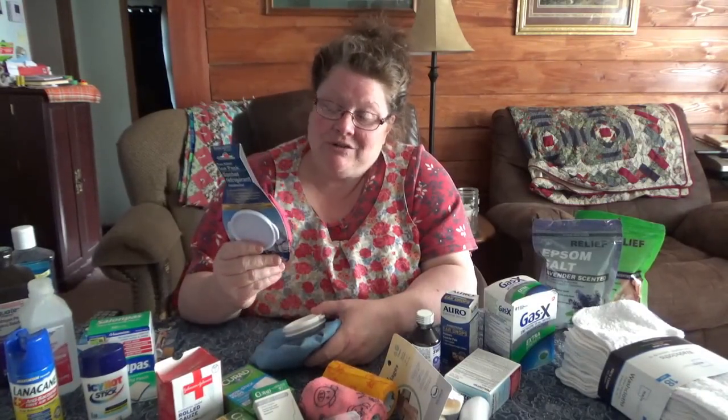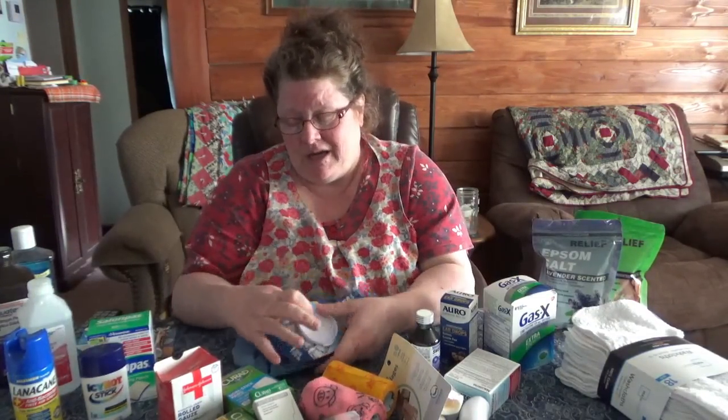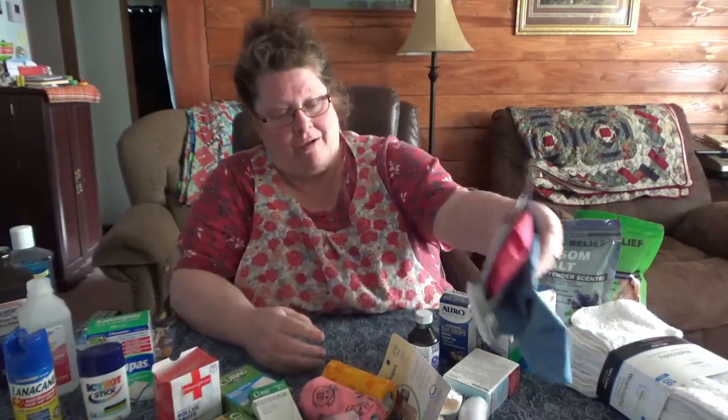But get these little ice packs and keep them on hand, to be able to help you out when you need a little bit of soothing, or one of your babies needs an ouch pouch or something. You've got something to put on their little owie.